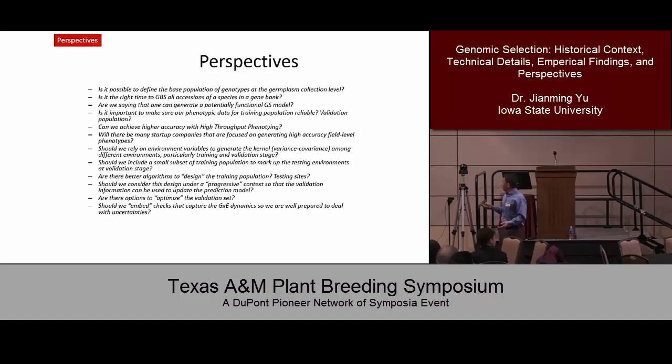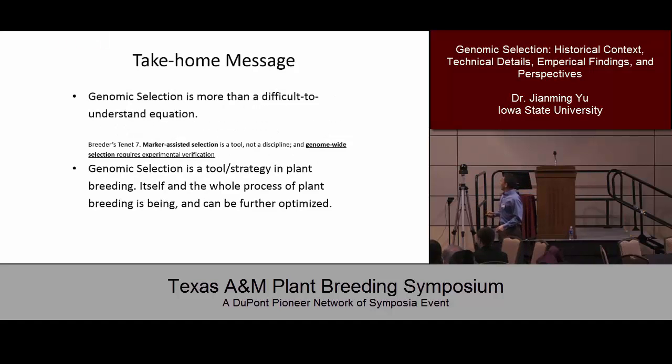It's very challenging. But if you say yes to all these questions, we'll switch this to a positive perspective, right? Because it's challenging, that's why we have you all here, to try to learn, try to do something different, right? And my take-home message: genomic selection is more than a difficult-to-understand equation. Genomic selection is a tool or a strategy that can optimize the breeding process. It's evolving. You actually can start changing your QTL mapping experiment to genomic selection just overnight, if you want to think about this, right?